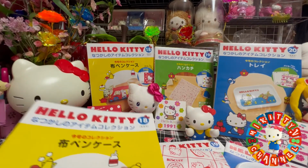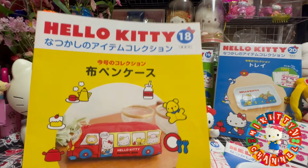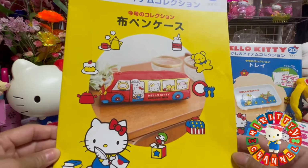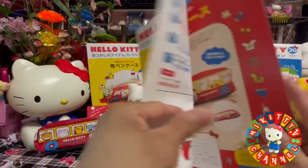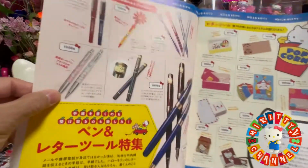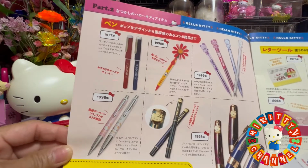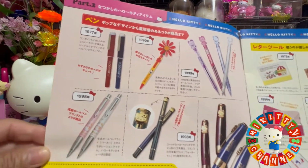Okay, let's start on this number 18. Number 18 is a pen case. Hello Kitty pen case. And these are all the designs of pen Hello Kitty designs, 1977, 1980.